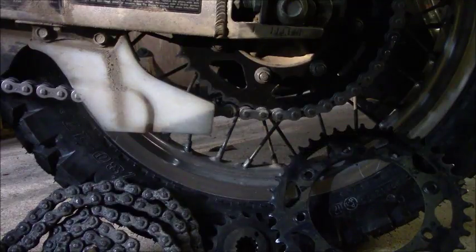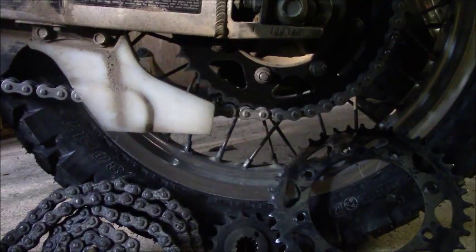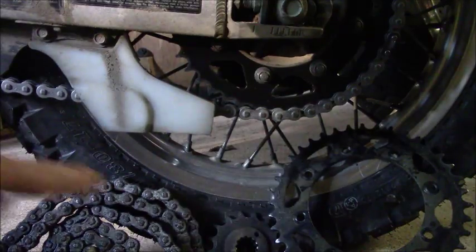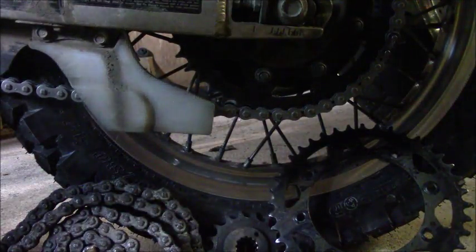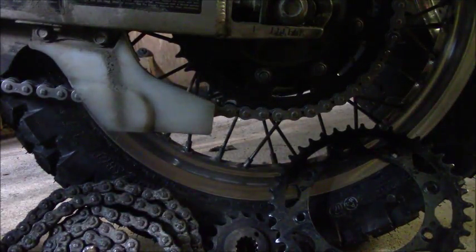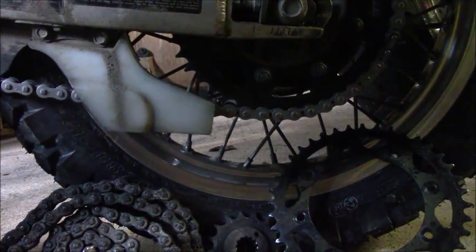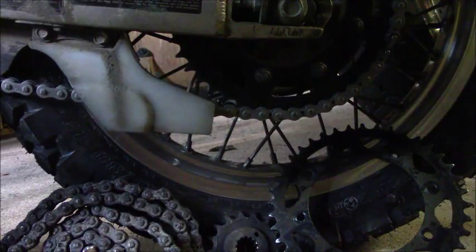I would like to start doing some desert riding in the future, and I may actually go back to the stock gear ratio, or maybe even go lower, to maybe a 14 front and a 43 rear. But I don't know. For right now, I think the 16-43 is a good compromise. So I'm going to stick with that for a while.